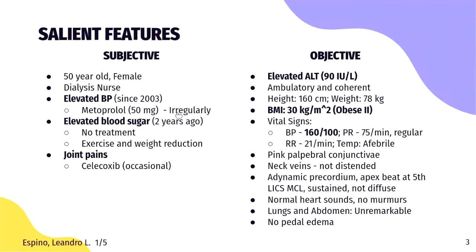Her blood sugar also was noted to be elevated 2 years ago, but she did not receive any treatment, but instead her physician advised her to do exercise and weight reduction. She occasionally takes celecoxib for her joint pains. On physical exam, she is ambulatory and coherent. She has a height of 160 centimeters and a weight of 78 kilos. Her BMI is noted to be 30 kilograms per meter squared, which in the Asia Pacific classification is classified as obese type 2.